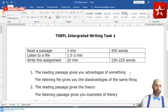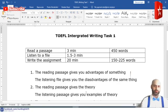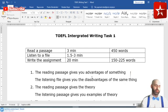So guys, my question was, if the reading passage gives you advantages and then the listening file gives you disadvantages, what is the relationship between them? What kind of relationship do they have? So they give you opposite situations. Maybe reading gives you good things, and then the listening gives you bad things, positive and negative side.